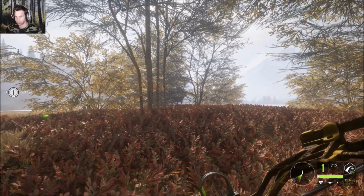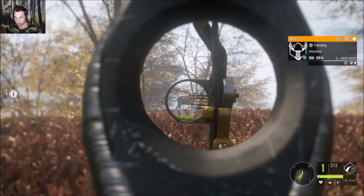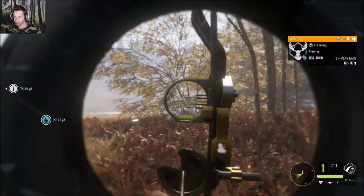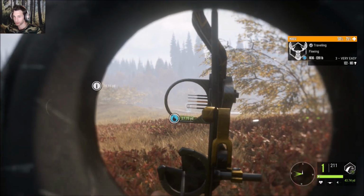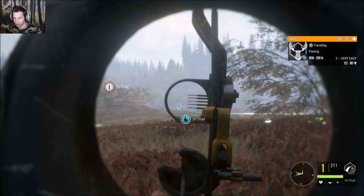Alright, we do have a bull moose here, and he is about 25 to 30 yards out. We have the 420 grain broadheads loaded up, so we're going to take a shot with that, just because there was no point in switching out to a different arrow. We did make a single lung hit on him. He should go down from that.